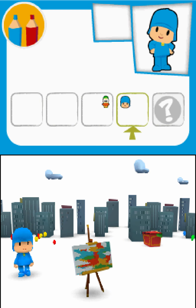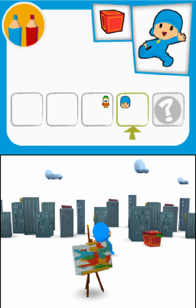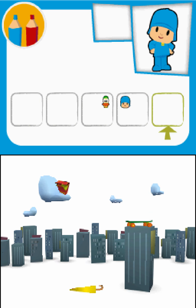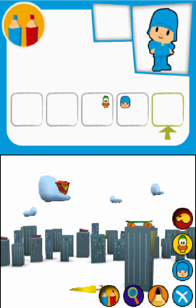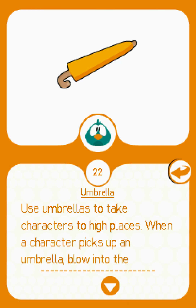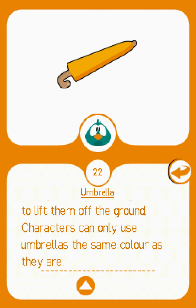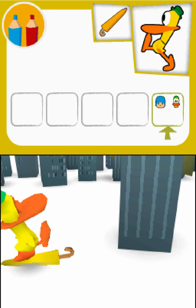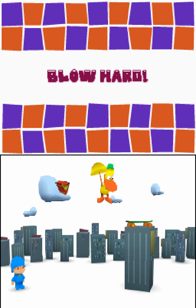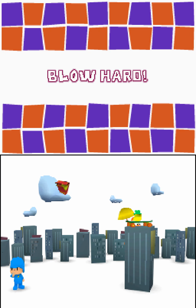All right! The citizens got a fright when they saw Ellie painted on the canvas. Look, Pato, your skateboard's up there. How can you reach it? Blow hard! Yes, Mr. Pato!